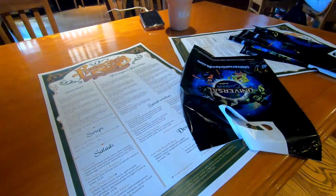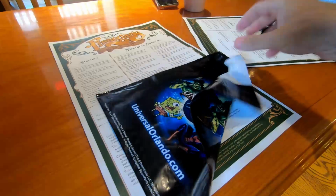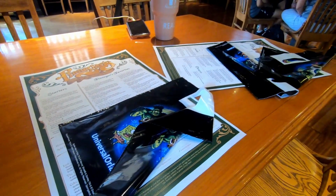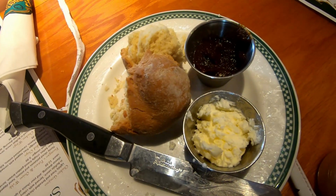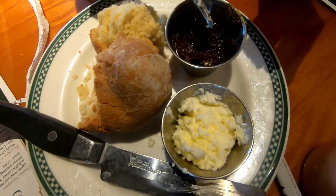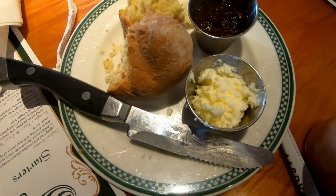As soon as we sat down, the hostess brought us these little bags for our masks. That was very nice of her. So we'll be depositing our masks in those bags very, very soon. So they still bring you complimentary bread and butter and whatever. I'm still not sure what this brown stuff is, but it's very nice. And warm bread, soda bread, very, very good bread this.